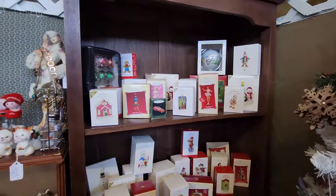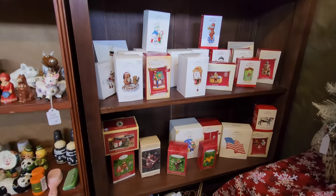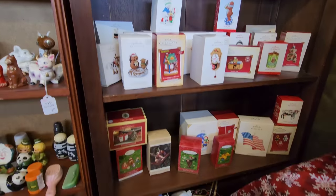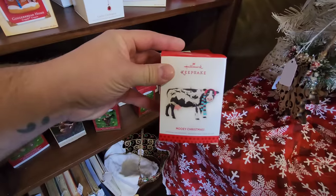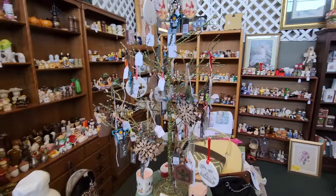And they have Hallmark ornaments back here too. They have I Love Lucy, a Crayola house. All I want for Christmas is my two front teeth. Oh my gosh. And they have a cow one. Look at this one, the cow. Mooey Christmas. That's funny. They even have ornaments on this tree here.